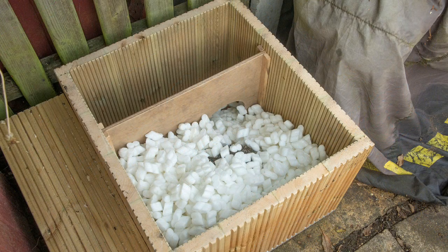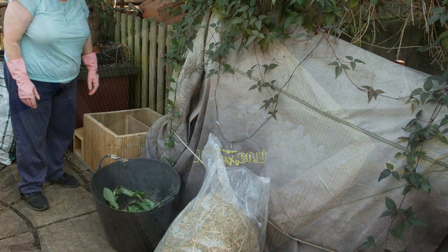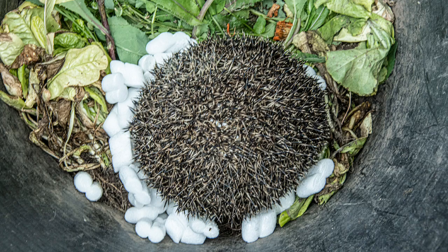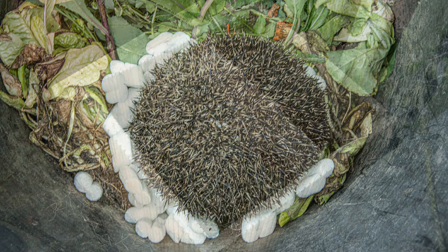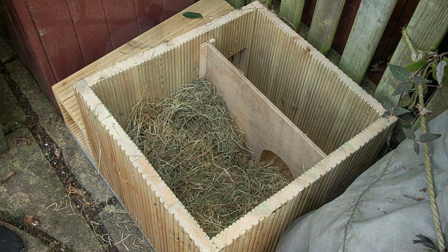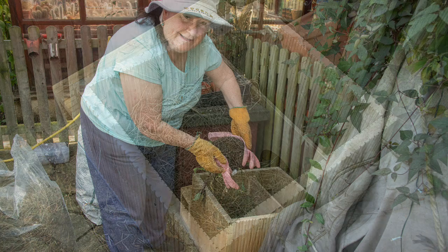Off we went to collect a bag of fresh hay from the local farm shop. We placed the hedgehog in a deep garden tub while we proceeded to remove the polystyrene from the box and replace it with fresh hay. Hoggy was gently placed in the hay and we closed the lid.